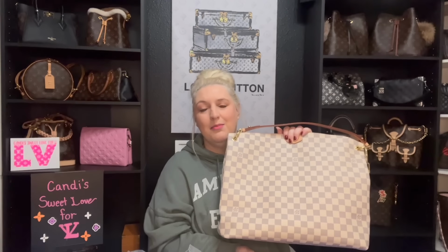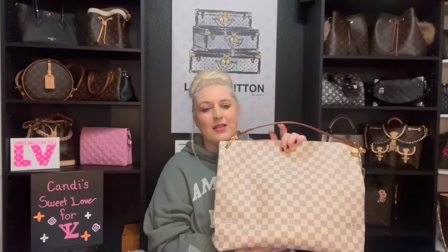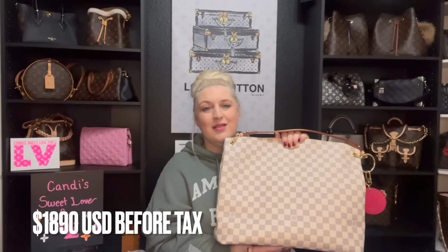So the Graceful MM, such an amazing bag. I highly recommend both of these. And I will say another thing about both of these bags. They are priced on the lower end of Louis Vuitton's bags. So you can get these bags for, I want to say, around $2,000 with tax. I might be wrong, but I'm pretty sure they're under $2,000. And by the time you pay tax, they may be at $2,000 or a little over, depending on which state you live in. But you are getting a lot of bag for your money, that's for sure.